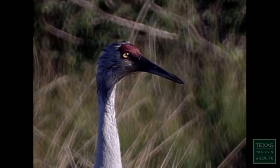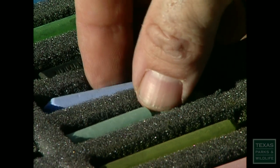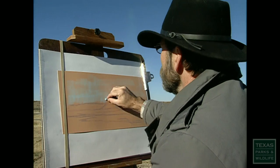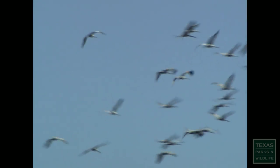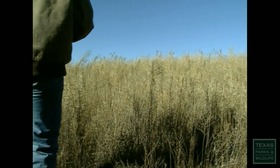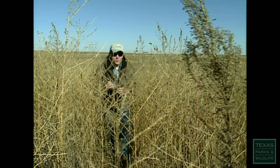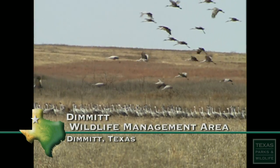I love the coloration, that red on the top of their head. You see, I'm using a colored paper instead of using white, which is nice because you have sort of a middle value. So when I put the sky in, it really begins to show up quickly. Man, listen to all the cranes. They're in wheat stubble. I don't see this many in wheat stubble very often.